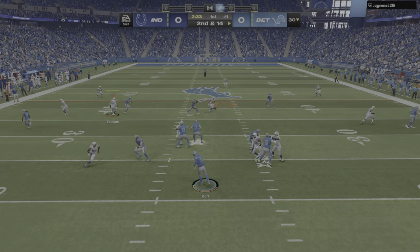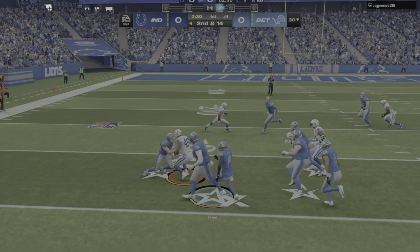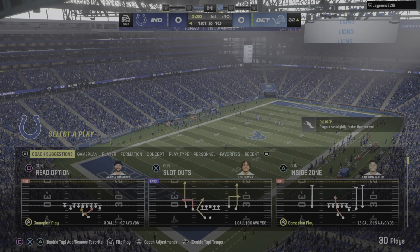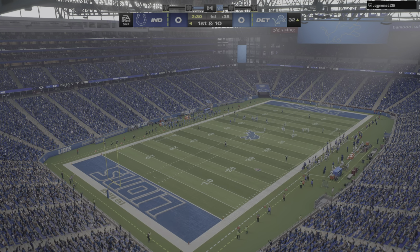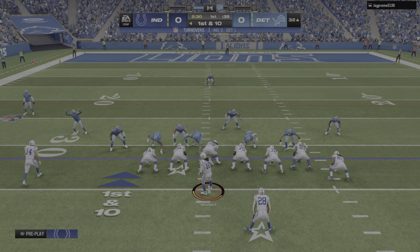Goff. Oh, he tried to fit it in on the slant, and it's intercepted. And he'll get this back to the 32-yard line. From the 32 now, here's 1st and 10.